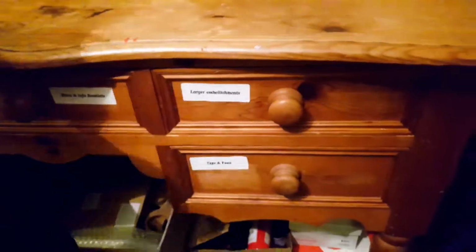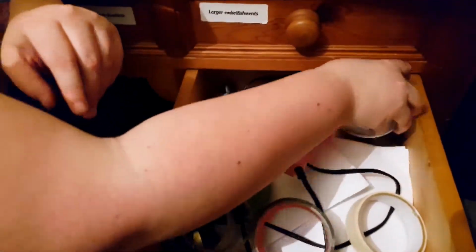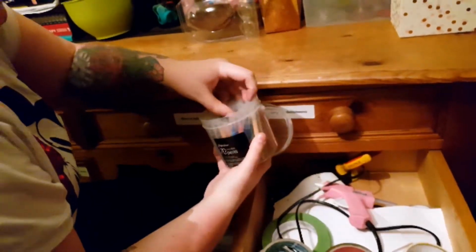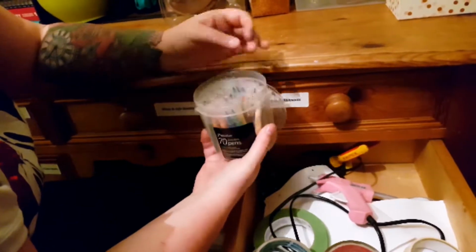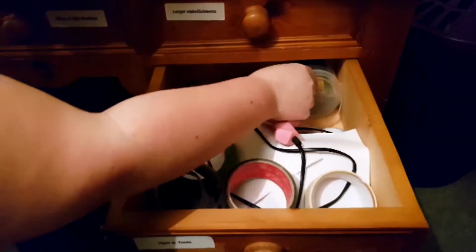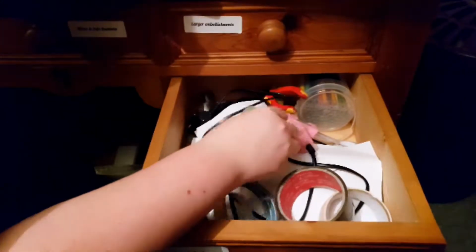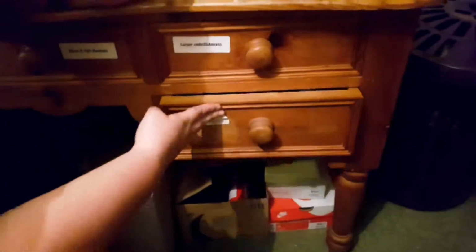Tape and tools is obviously tape and tools. We have a box of thin line mini pens from Paper Chase. I rarely use these, but they're nice and handy to keep together because they're in a little pot. Then I've got a hammer, some pliers, my glue guns are in here, and then all of the tape, and my stapler. It's very messy, that drawer. We'll just close that one.